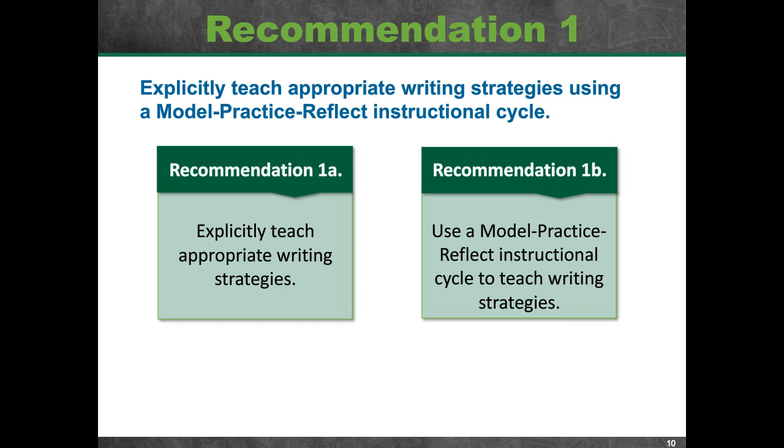Our first recommendation basically is about teaching students explicitly strategies for carrying out the processes, the thinking processes involved in writing. It also includes a second recommendation that's part of this first one. We have a 1A and 1B, as you can see, that not only emphasizes that we need to teach students how to carry out these processes by teaching them strategies for doing so, but we also want to make sure that we use effective instructional procedures, such as the model, practice, and reflect instructional model, which we'll look at in a little bit.